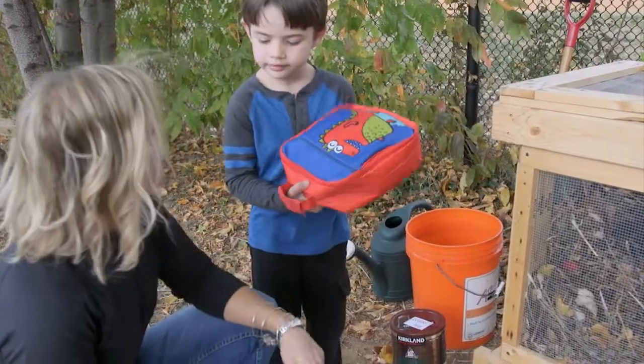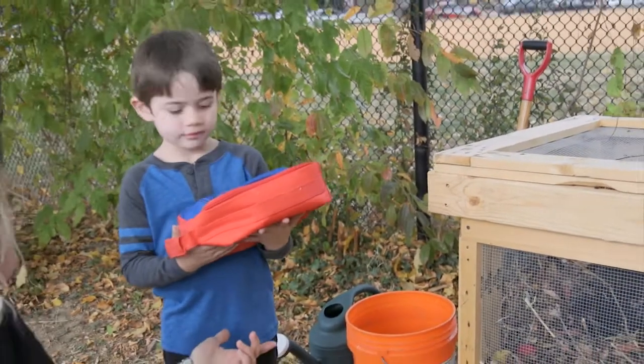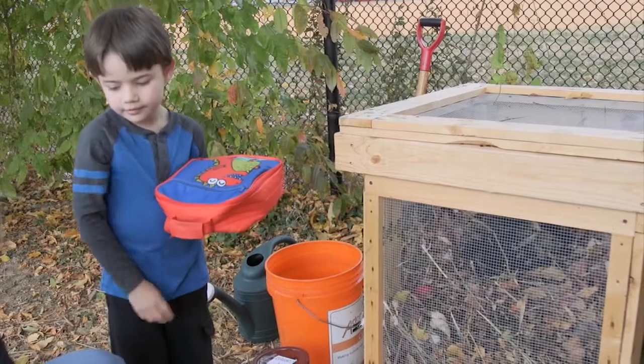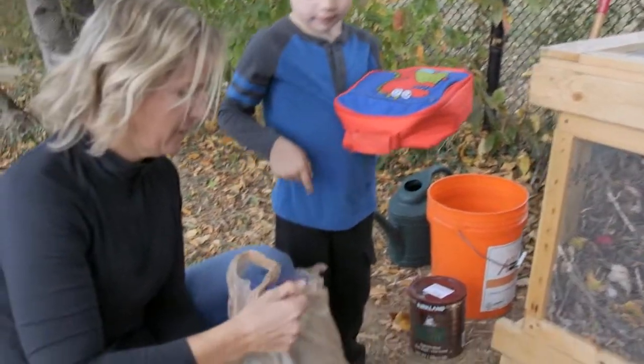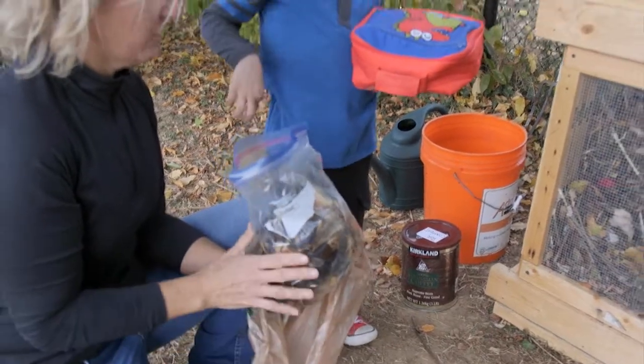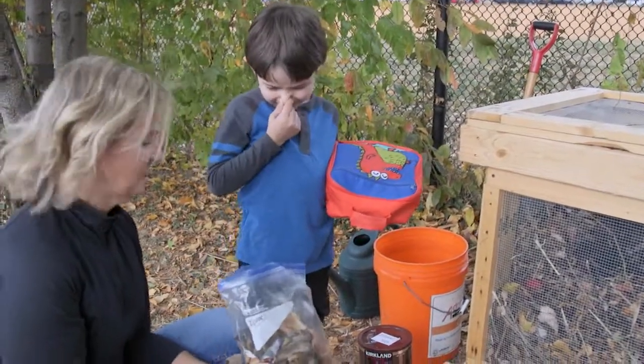You have some grapes in your lunch today, so when you're finished with your grapes, what are you going to do with your stem? Put it in the compost. Excellent. Well, when you come out to do that, would it be okay if I added some of this stuff to it? Yeah. What do you see in here? A rotten banana. And what else is in there? Oh, it does smell good.